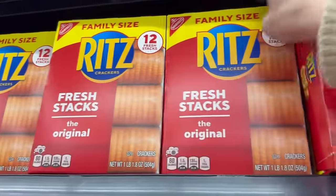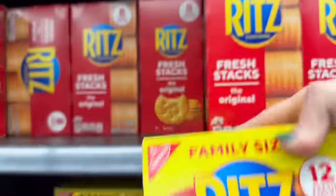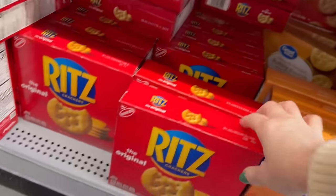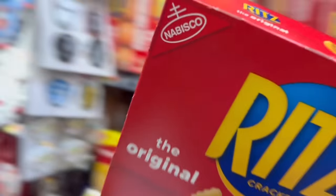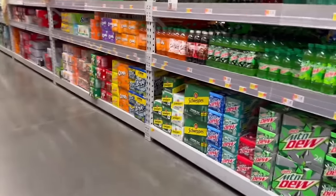Crackers. Oh, there we go. Family was the short one, so I guess I'll get both. Not that one, that one's open. And let me get Josh his grapefruit soda.